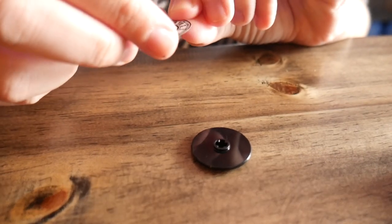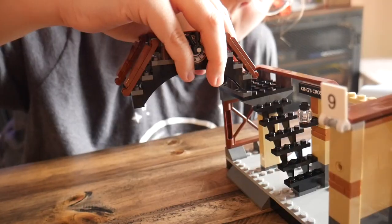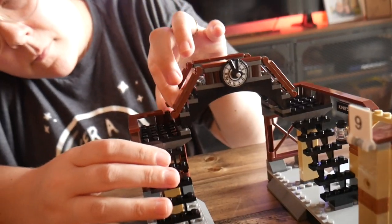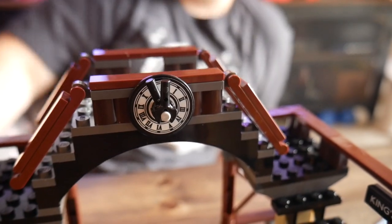Sticker time! Sticker time, sticker time. I don't think it matters which way I put it on. Don't mess it up. I'm going to do it this way. There it is. 11 o'clock. You better hurry up. Get your butt on the train.